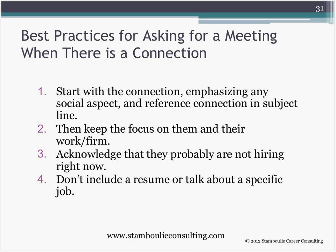So in starting with the connection, emphasizing the social aspect, keeping the focus on them and their work or their firm. That is not what we're told to do in a regular cover letter. Think of the classic cover letter. There's a couple of paragraphs, and they're all about how great you are. And if you're writing directly to someone, you might want to put one or two things just so that you're somewhat credible. But generally, the more you show your fascination in them and your knowledge of them, you'll show that you know what you're doing by how thoughtfully you're talking about them in your business and why you want to meet them. You don't need to sell yourself in this case, and actually it will be less effective in my experience.